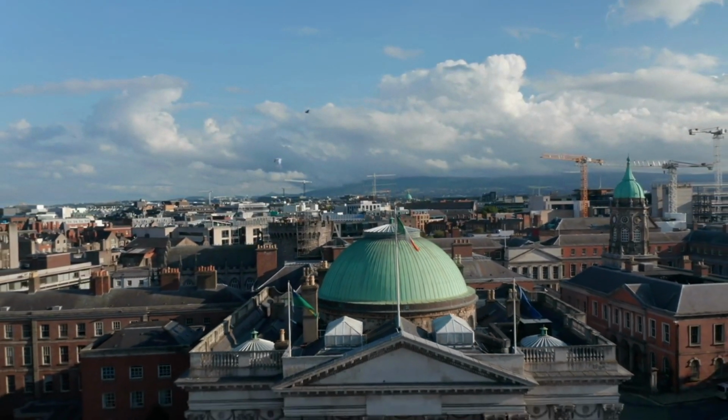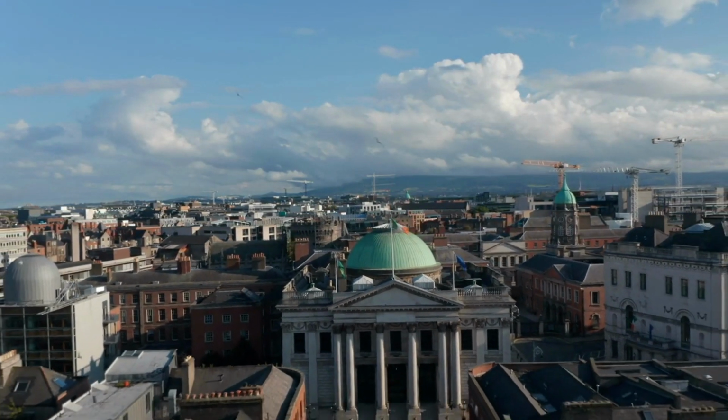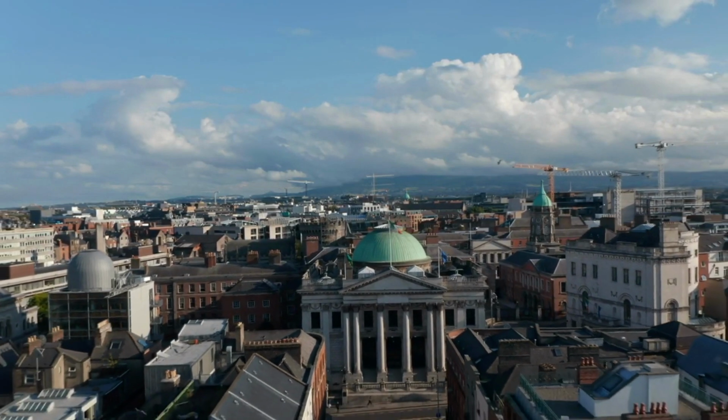Dublin, Ireland is a dynamic city where beautiful landscapes and history come together to create a uniquely captivating experience.